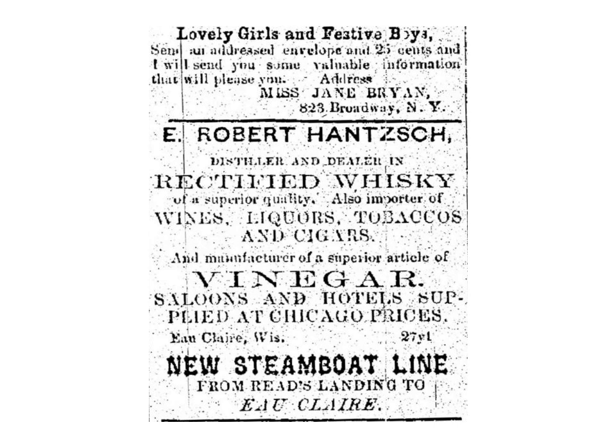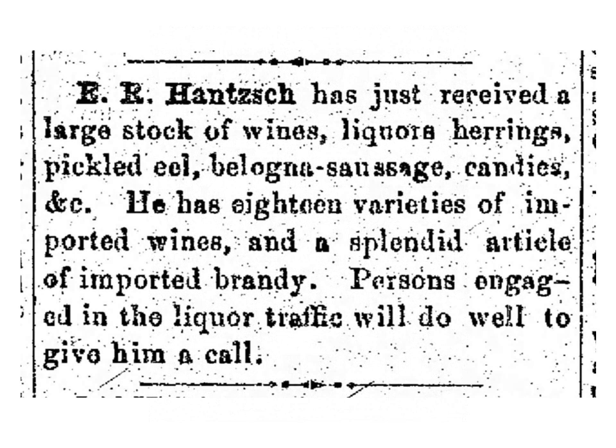So, Hanch carried on this interesting business. He referred to his establishment as being at the sign of the two barrels. Here's a little newspaper blurb indicating he has a stock of wines, liquors, herrings, pickled eel, bologna, sausage, candies, etc. Talks about all the wines and brandies and such that he sold.